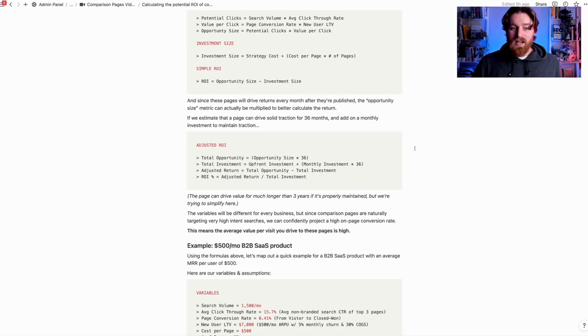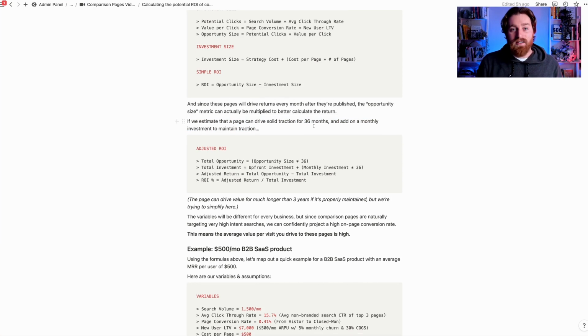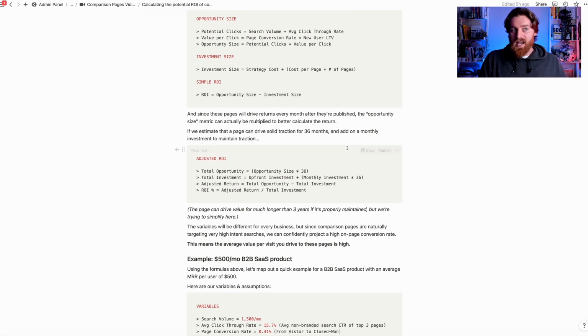So if we say, for simple math, estimate that each page can last for 36 months. It could be much, much longer if you properly maintain these things. In fact, I see comparison pages from 10 years ago that still exist, that are still driving value, but I digress. Let's keep it simple. 3 years, realistic life cycle for that. And then the picture is going to look different in a couple years. So by publishing one page, it gives us 36 months of value.